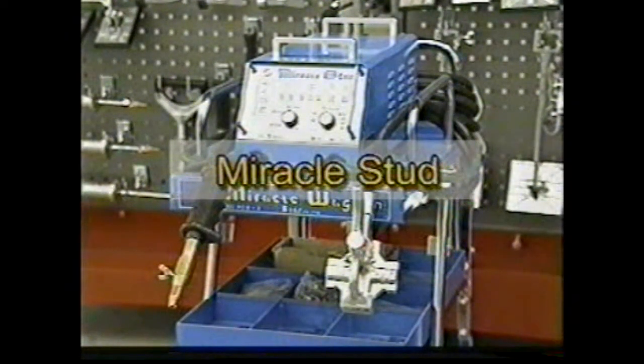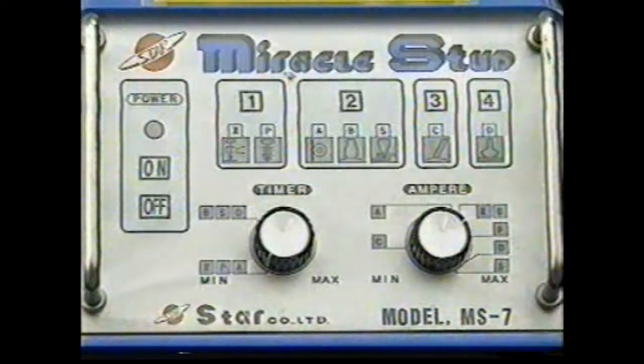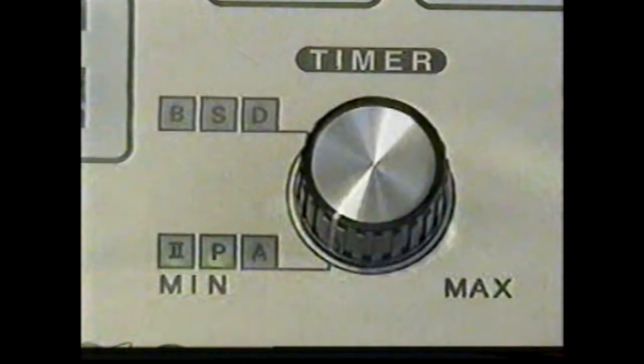Miracle Stud. The Miracle Stud is a compact but high-performance stud welder, especially designed to work with the Miracle system. Only with this stud welder will you be able to get perfect performance out of the Miracle system. The control panel is very easy to use with icons.